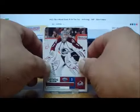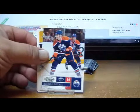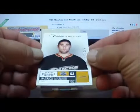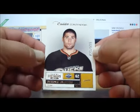Spacer and two more base. So four autographs, two rookie autographs. So this box wasn't that bad after all. One, two base cards and another rookie card. Calder Contenders for the Anaheim Mighty Ducks, 475 out of 999.